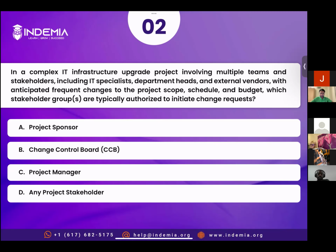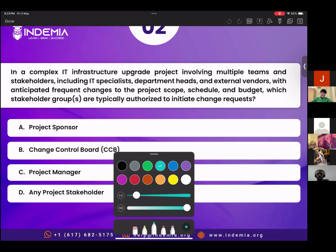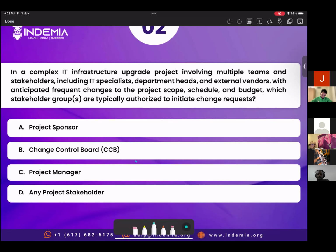Anybody can. A QA can feel that something is definitely impacting, and they can also initiate. Developers can initiate when they see a flaw in something. So I felt all right. Anyone can initiate a change request, any project stakeholder. We're not talking about change approval. We're not talking about change processing. We're just talking about initiation of a change request. Any project stakeholder can submit a change request.